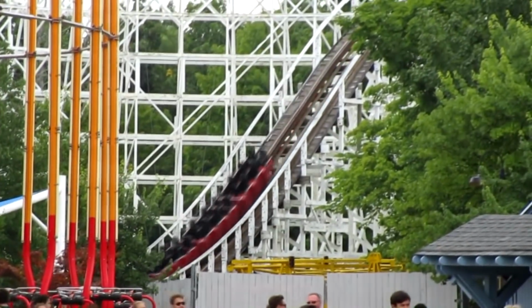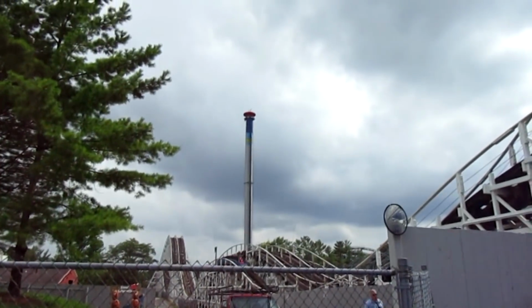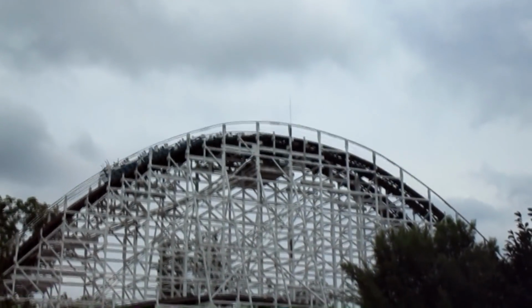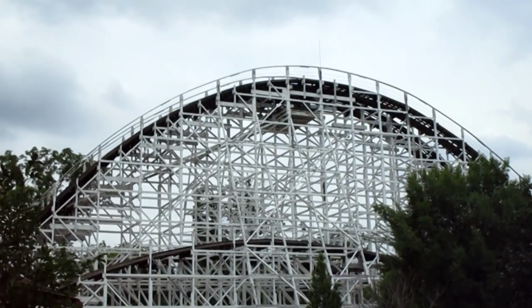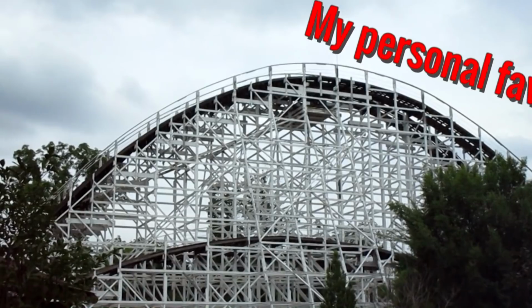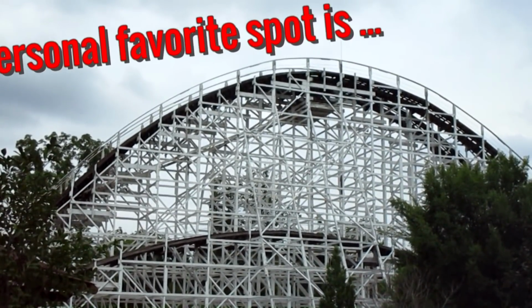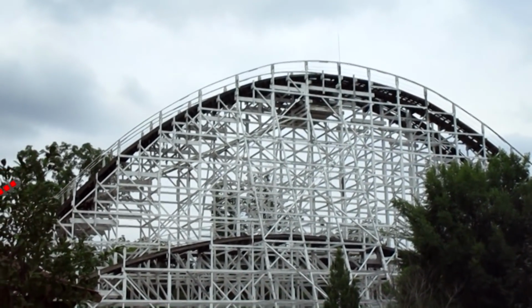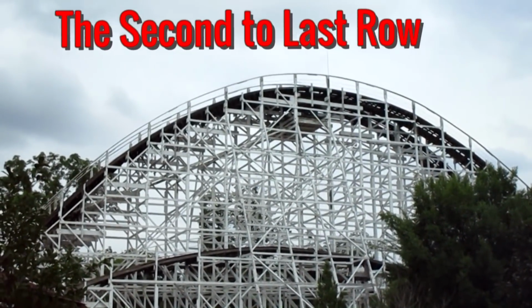But if you sit in the middle row, the second row of that car, you're going to have no wheels underneath you, and thus the ride experience is going to be a whole lot smoother. It's going to make the ride a whole lot better, a lot more fun, and a lot more enjoyable. I mean, that's what I did when I came to Kings Island. I rode the second to last row of each train because there were no wheels under it. And with no wheels, I had a smoother ride and a much more enjoyable ride than I ever would have on that roller coaster if I was on the third and first rows of that train.